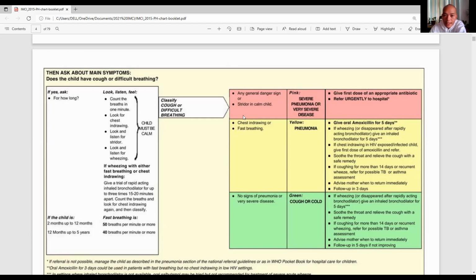Lastly, what if the patient doesn't have any danger signs? Walang stridor, there is no chest indrawing, there is no fast breathing, okay? And there are no signs of pneumonia or very severe disease. It is just a normal cough and cold. So how do we classify that? The patient falls into green. And what are the interventions?